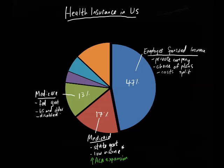Okay, so the 4 parts are Part A, which covers inpatient care at hospitals and nursing homes. Part B, which covers outpatient care, like at a physician's clinic. Part C is Medicare Advantage, so this is private insurance paid for by Medicare. And Part D is prescription drug coverage. Okay, so there's big government health programs for low-income people and for seniors.